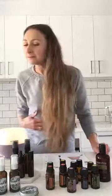The third way we can use them is aromatically. You can see we've got the diffuser going, and it's wafting glory, all the goodness. So we can use them in our diffuser. For people who suffer a lot of stress or anxiety, this can come on quite unexpectedly when you're out and about. So if you've got oils that you use to help you manage that, you can put a drop of oil in the palm of your hand, give it a rub around, and have a really deep inhale.